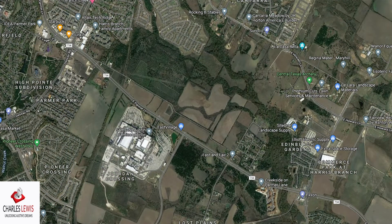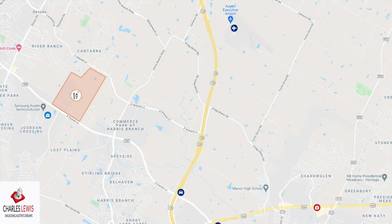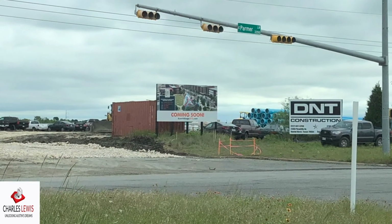If we move across the 130 toll road, we would still be in Manor, and this area off Palmer Lane is where the Samsung factory is. They have plans to build a $17 billion chip-making plant, but have not yet finalized the tax incentives with the city of Austin. Whether they build in Austin or not, there is a mixed-use development directly across the street called East Village ATX, which has just recently broken ground.